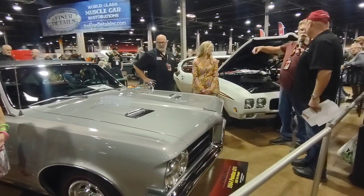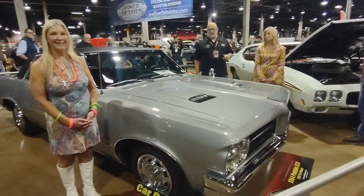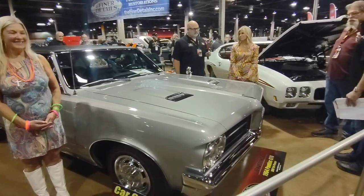Well, we'll put some rubber on the quarter panels. And good, I hope so. Yeah. Let that torque of that 389 tri-power really do its thing.